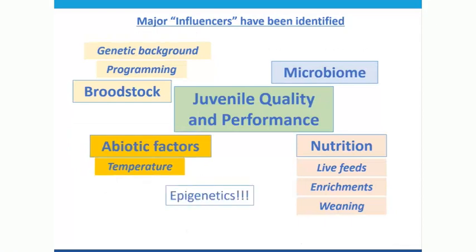So here, we're going to talk about, out of all these influences that PerformFISH has targeted during these 5 years of implementation, only temperature and epigenetics today. And this is because I think we have come to realize that epigenetics is about plasticity. We know already that these early stages are highly plastic.